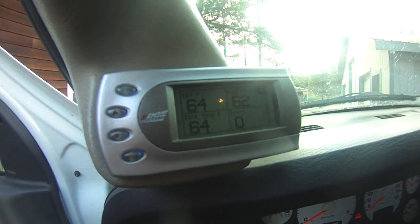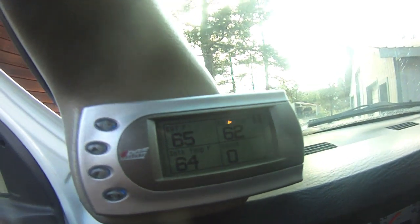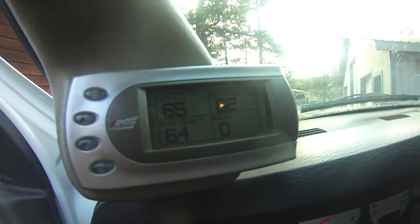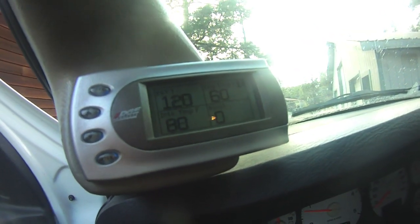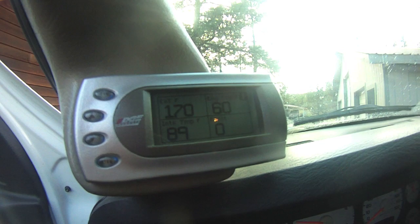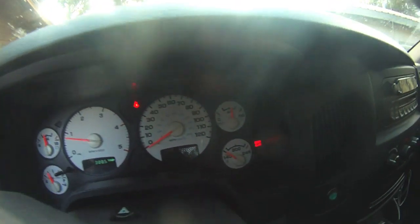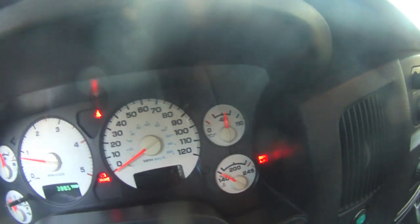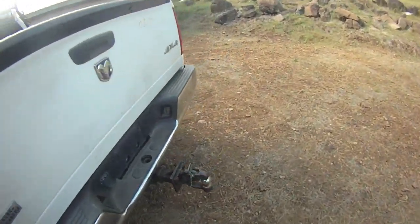Cold start. Engine temperature 62 degrees. Exhaust temp 64. See, they're all the same. Ready? Okay, I'll be quiet. And contact. Fuel gauge works. Got good oil pressure. No smoke.